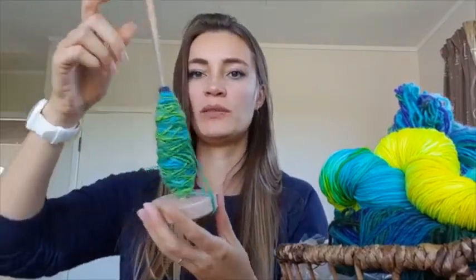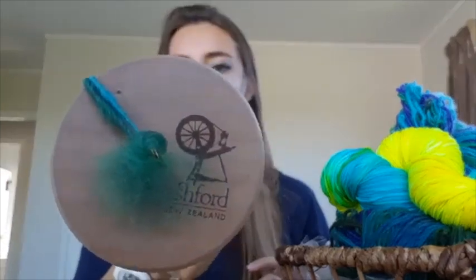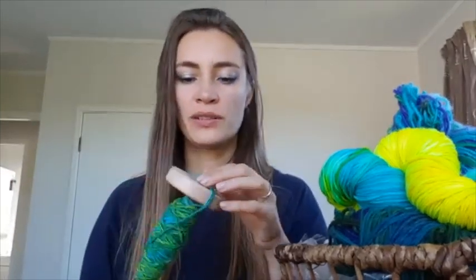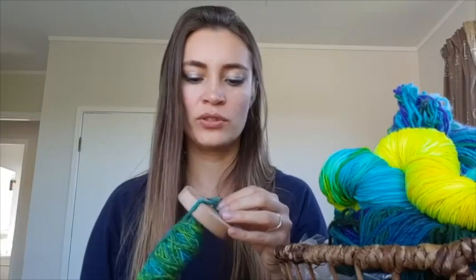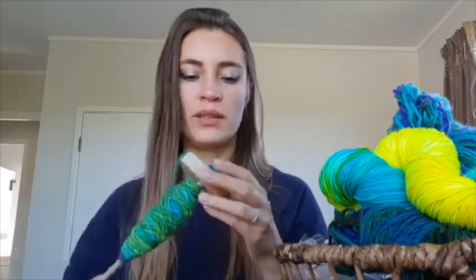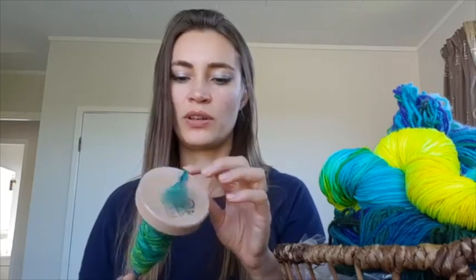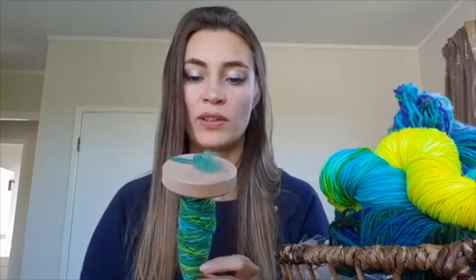And finally, I want to show you my spindle with some yarn on it. So this is an Ashford spindle for learners. It was one of the economic versions. It wasn't the most expensive one. And it does not have any rib here. It's just plain wood. No notches here for the yarn to hold, and very basic. But for beginners, it's perfect.